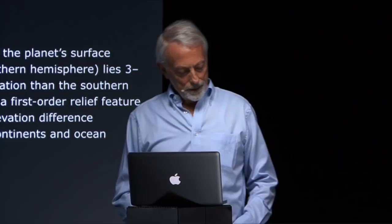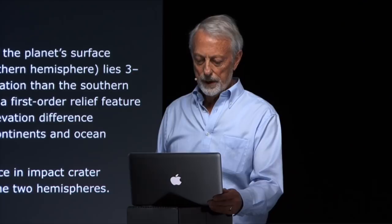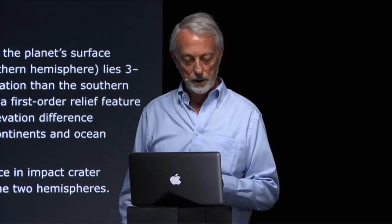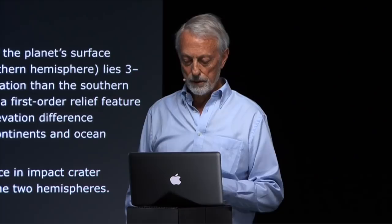Just catch up here. And there's a difference in impact crater density between the two hemispheres. The crust in the southern highlands has a maximum thickness of about 58 kilometres or 36 miles, while the crust in the northern lowlands peaks at around 32 kilometres or 20 miles in thickness. The dichotomy is expressed in two other ways as a difference in impact crater density and crustal thickness between the two hemispheres.